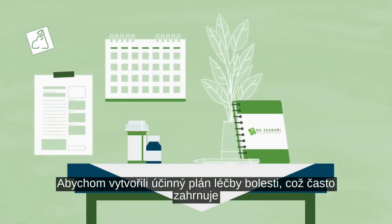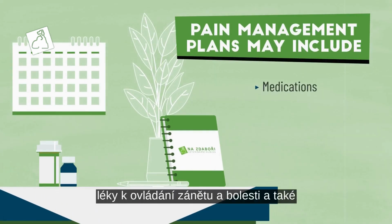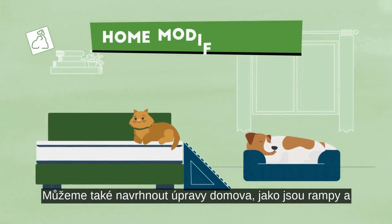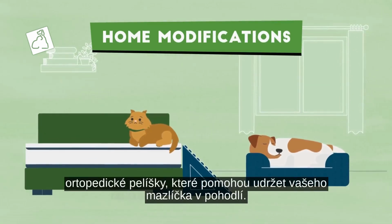Contact us so we can help you create an effective pain management plan, which often involves medications to control inflammation and pain, as well as other therapies such as laser therapy or acupuncture. We can also suggest home modifications, such as ramps and orthopedic beds, that will help keep your pet comfortable.